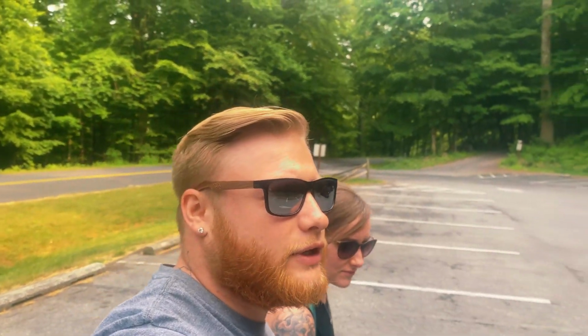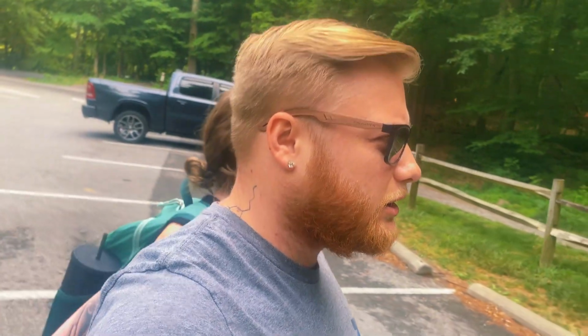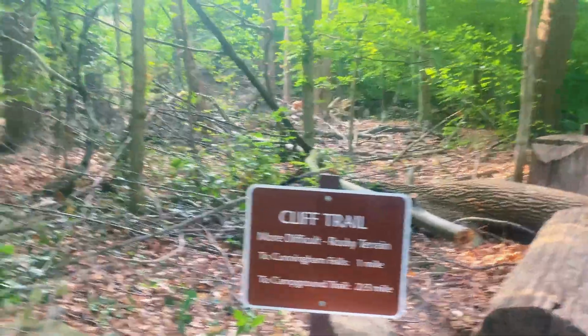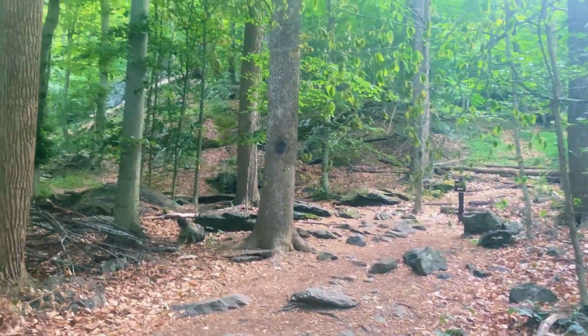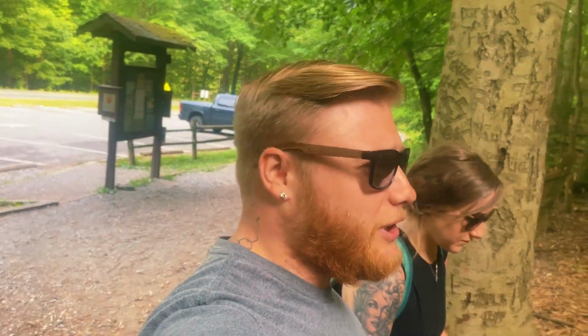Alrighty, so we've got the trail ahead of us here. And to be honest, there's supposed to be two trails, the Lower Falls Trail and then the Cliff Trail. So we want the Cliff Trail. One mile. And then would you come on, Bella? Cliff Trail. Alright, so this is what you're gonna look for right here. It's your Cliff Trail, and then you're gonna go this way right here. So I hope you all enjoy this scenery, because no lie, it looks really pretty out here.